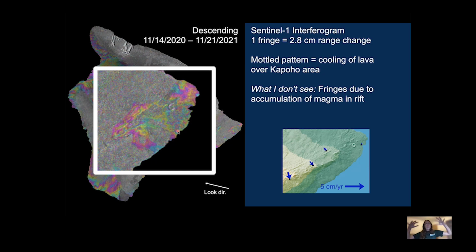As they cool, they will subside quite a lot, which is what we're seeing here, especially in this area over Kapoho. We're seeing quite a lot of subsidence. That's really the only signal that we see in the interferogram in this region, and that can be corroborated here with the GPS. These vectors are all very small, and out at the tip is sort of the smallest. So there's really no indication here of any magma accumulation or magma moving out of the rift in the lower East Rift Zone.